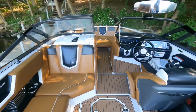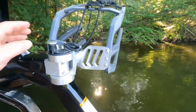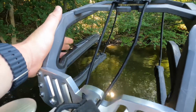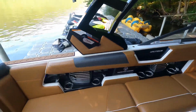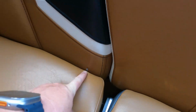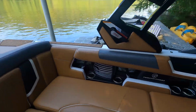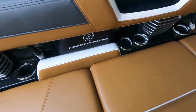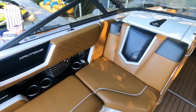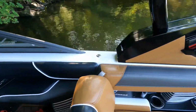I'll scan around the interior. I'm just going to keep going around. This board rack has a little bit of the rubber peeling off. Scan around. There's a mark right here on the upholstery. Otherwise, on the surfaces and everything, there's no tears or anything. There's one right here as well. You can see that one. But on the surfaces, it's clean and pretty nice shape overall. Again, not perfect, but pretty nice.